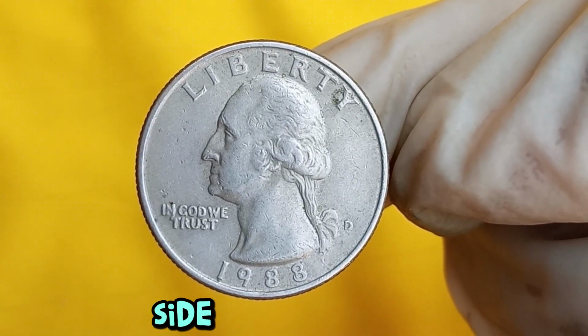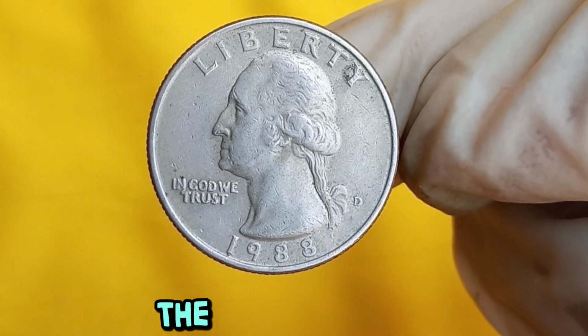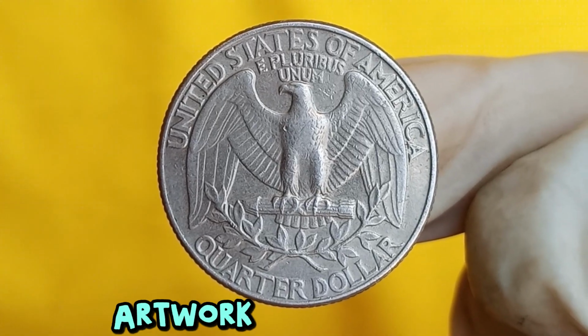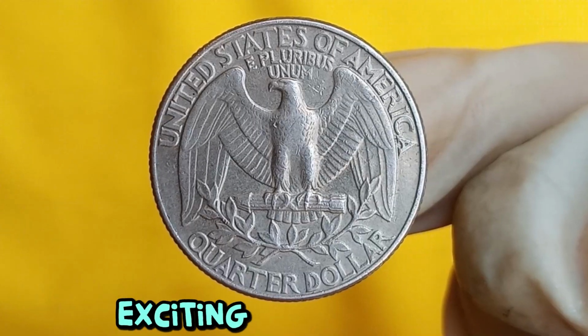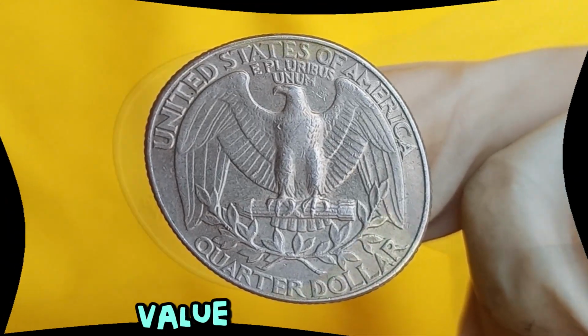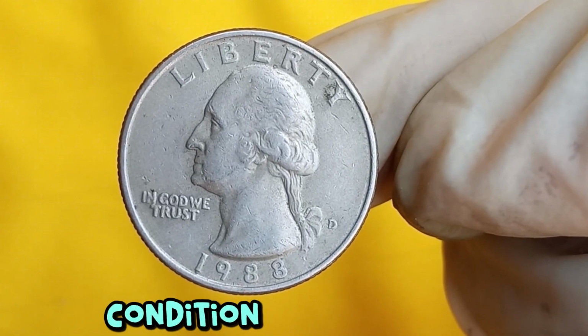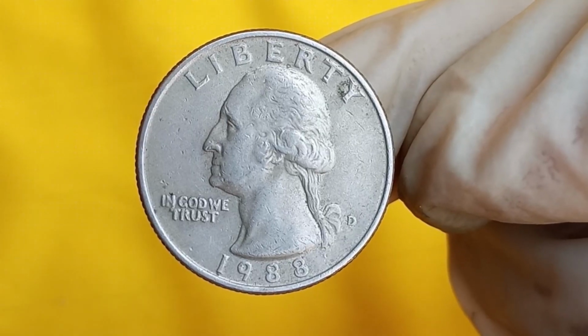On the reverse side, the design continues to reflect American strength and identity, making the quarter not only a form of currency but also a miniature piece of national artwork. But what truly makes the 1988 Liberty quarter dollar exciting for collectors is its potential value in the modern coin market. In everyday circulated condition, many people might assume that a quarter is worth only 25 cents.